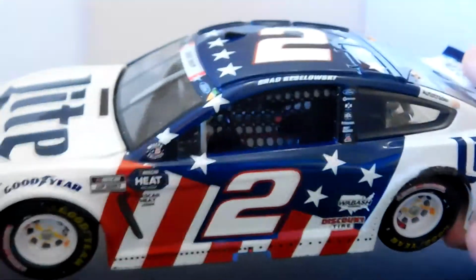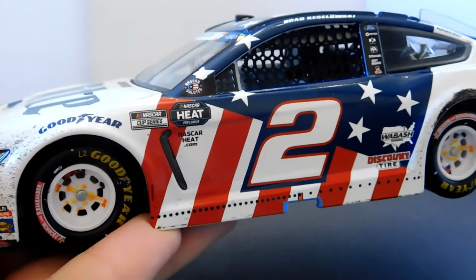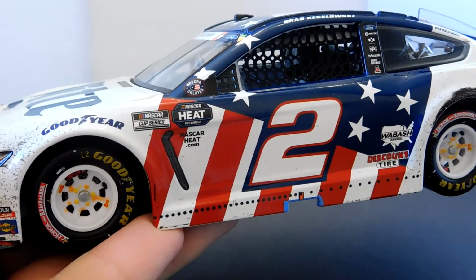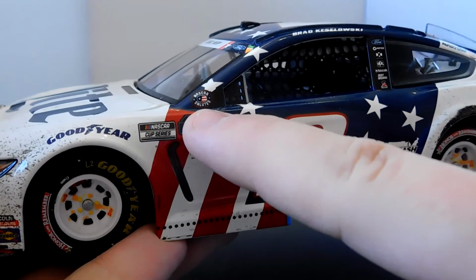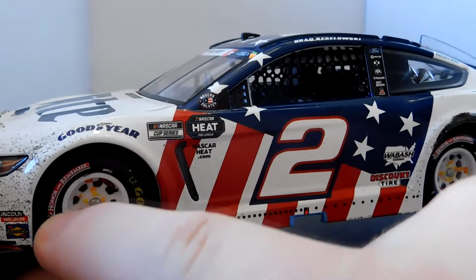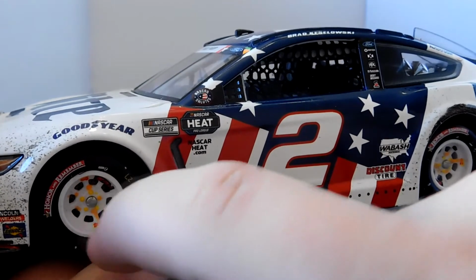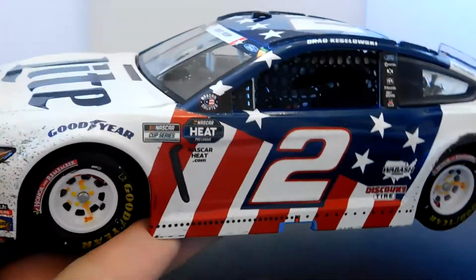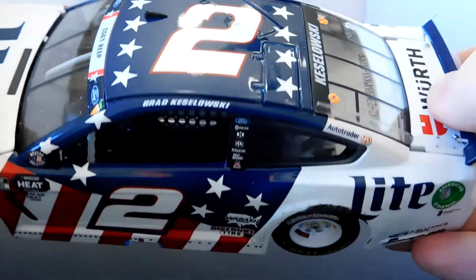Front wheels spin on the cup molds, so that's a little different from the Chase Briscoe car we did last week. You can also see Honor and Remember, the Goodyear tires that they always use for the Coke 600 have the special lettering on them. NASCAR Heat, NASCAR Salutes there. So they're just showing you again, right there. If you missed it, there it is. You also have the yellow lug nuts, which always look cool. That's the cool thing about the race wins, too. The standard version doesn't have the yellow lug nuts like that.